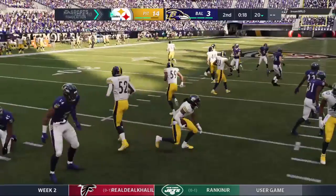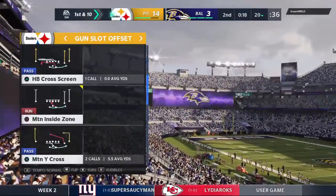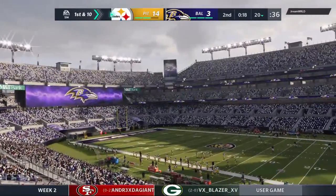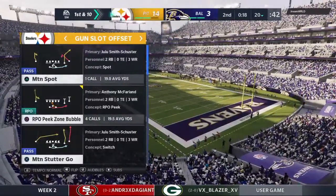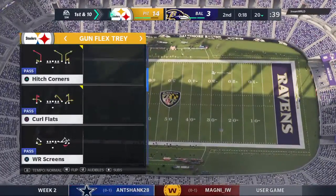And that decision to bring it out ends up not being a good one. Costs him about 5 yards as he's tackled at the 20. The Steeler offense here about ready for their next drive. Now the Ravens going to use one of their timeouts as the clock will stop with 18 seconds to go in the first half.